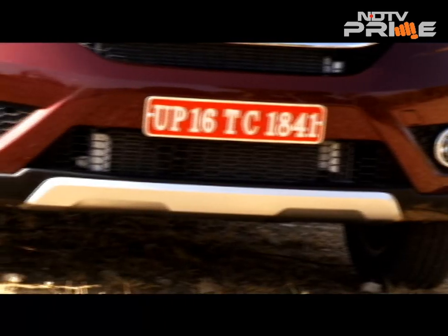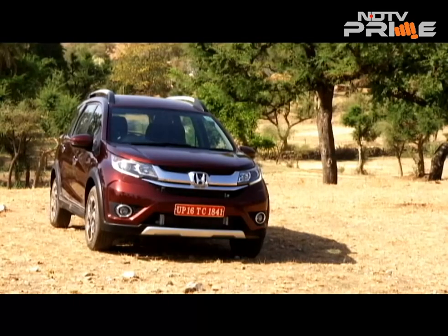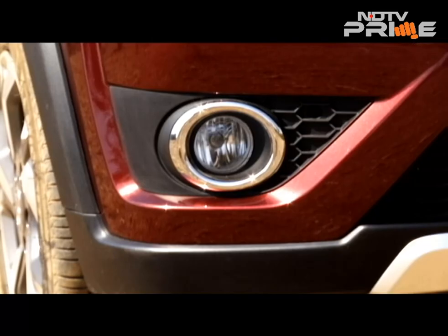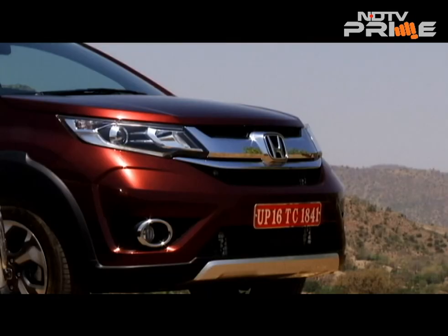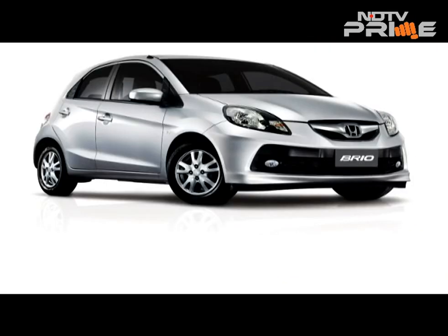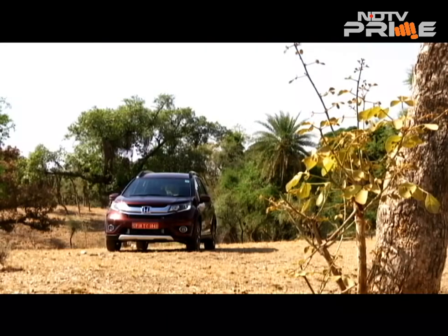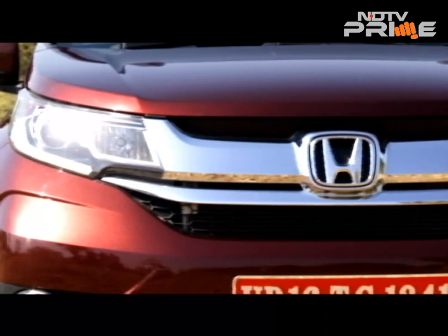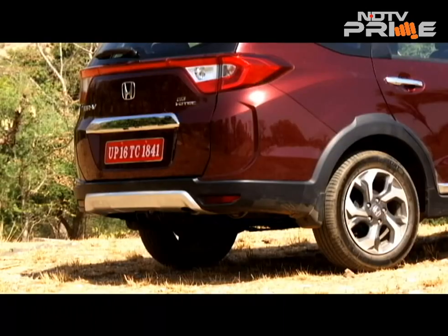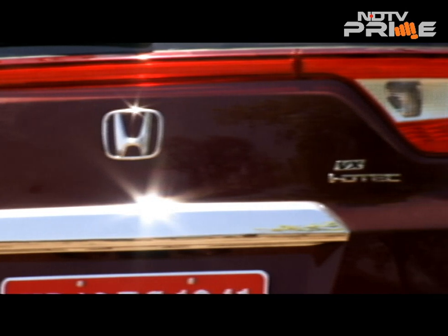Honda has a fair amount riding on the BRV. It steps into the highly competitive and very hot compact SUV space. The car is built on the Mobilio Amaze Brio platform. Its face is akin to Honda's global SUVs and reminds of the CR-V. The chrome grille and sharp headlamps work. The tailgate is a bit minivan-like, but the tail light treatment is attractive.